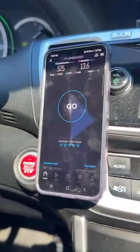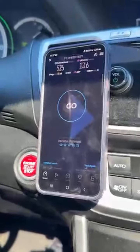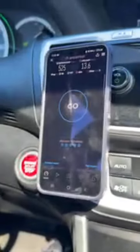There's another cell that's up and coming here on the left-hand side. Verizon's density here is really, really impressive. Very, very good. Let's see here. Is that a cop?